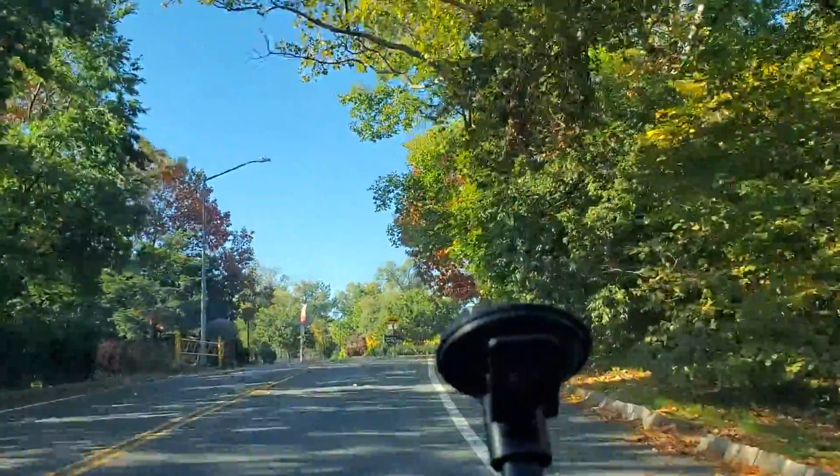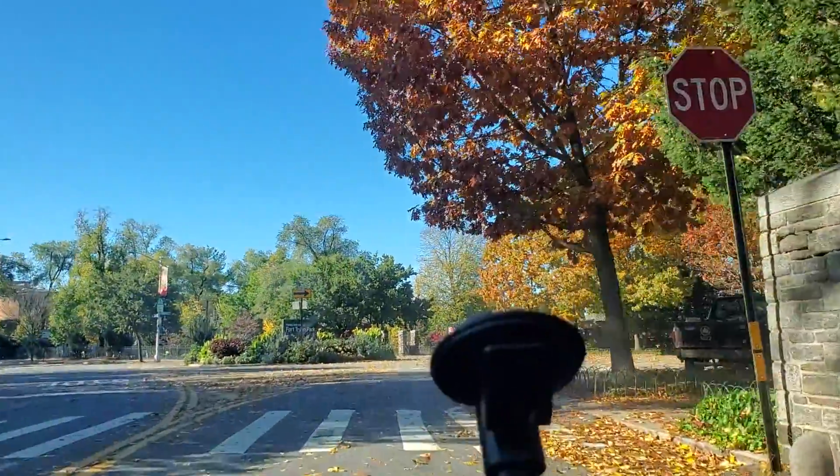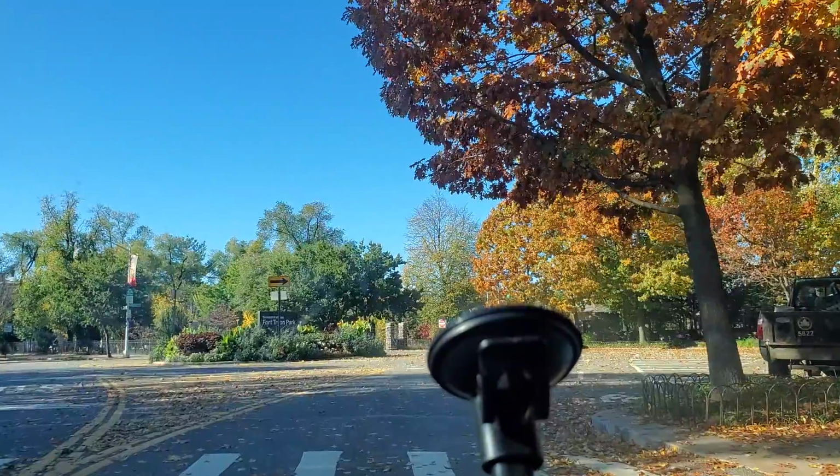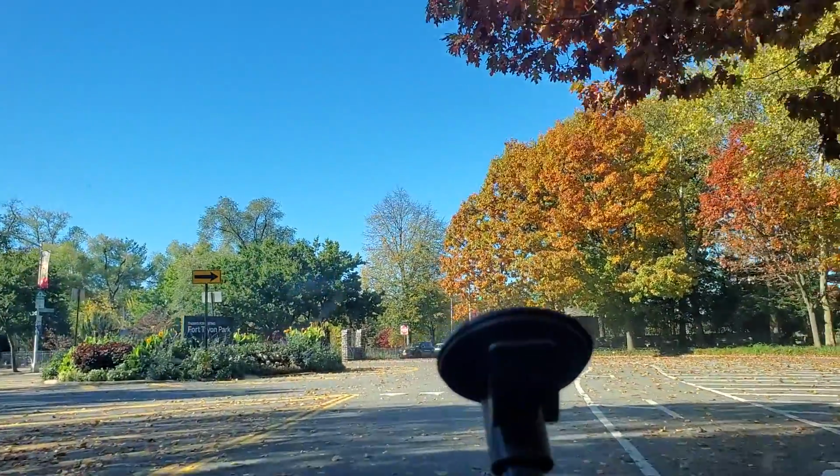And that's it. That's Fort Tryon Park, November 2, peak or near peak leaf peeping time.